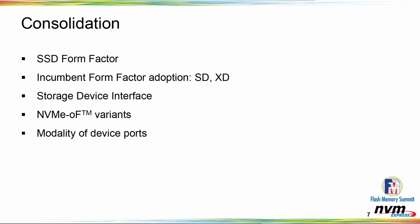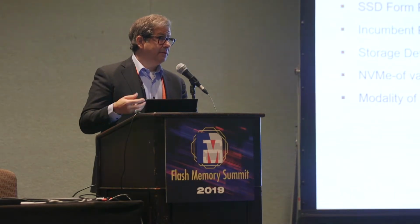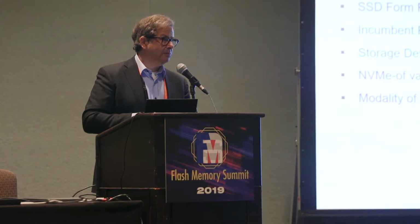Modality of device ports. Typically whenever you look at going from a single port to a dual port, you're looking at additional cost, for those classes such as enterprise that support them. So whenever we started down this path with U.2, the connector had the capability of supporting two different modalities. And we're starting to see companies adopt that. So you can buy a single drive and it operates in either mode. And this is going to help drive down cost even further.